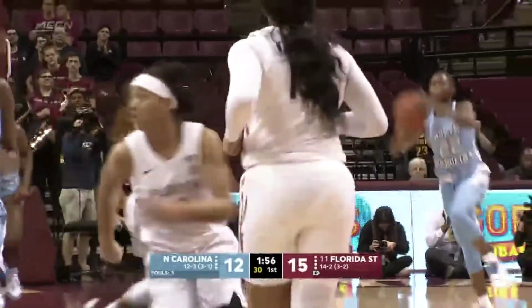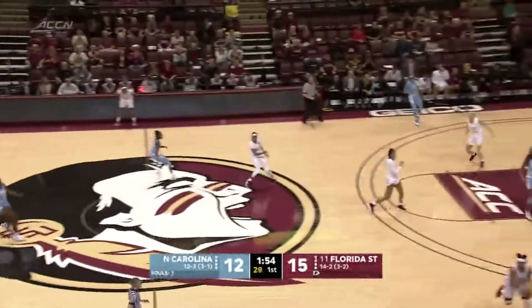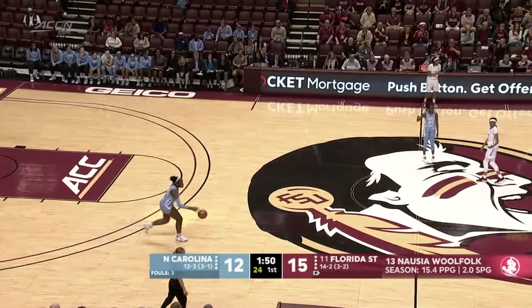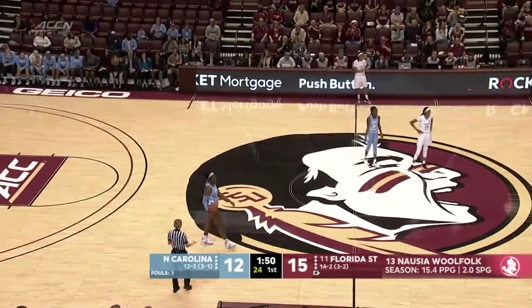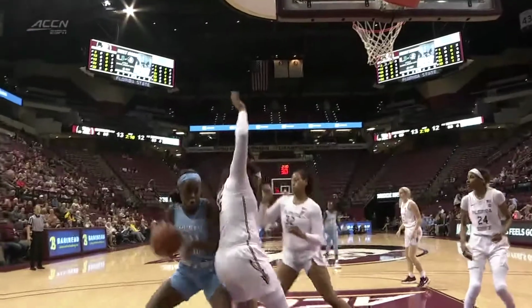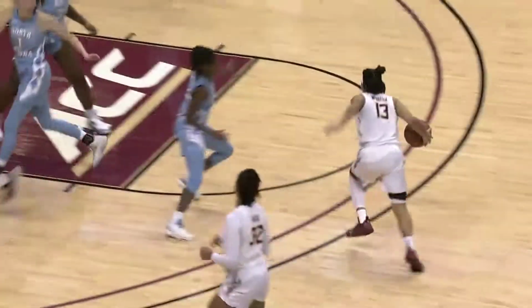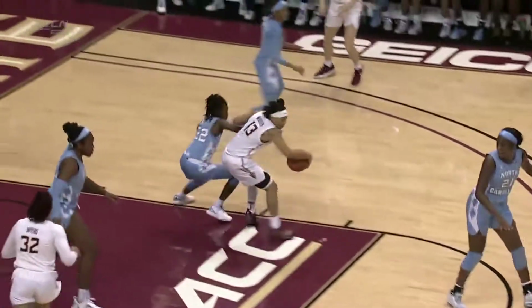Strong. Really strong take from Naja Woolfolk, and then she gets in the passing lane, nearly comes up with a steal. Jumps into the first row. Here's the strip and the takeaway. And then the rest of it is Woolfolk. Look at this spin move.